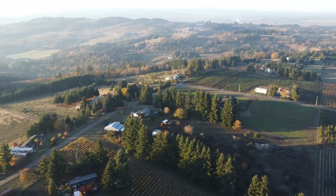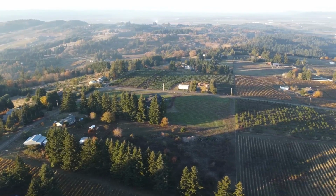Like I said, this is in the center of wine country, gorgeous land around, so there's no doubt in my mind that someone's going to make a nice penny on the back end once they sell this property. So I'm going to get into the numbers here in just a second.